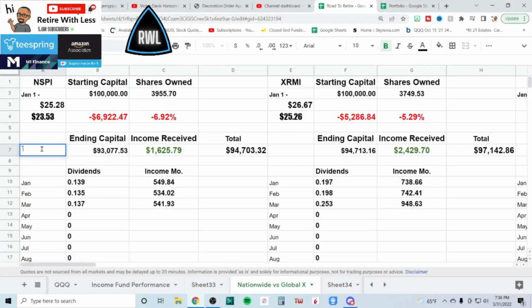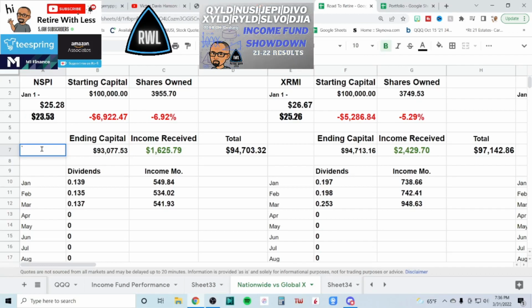Welcome back for another Nationwide versus Global X Collared Income ETF comparison, or I should say performance comparison. This is very similar to the Income Fund Showdown where I do the most popular ones, except this is just the funds that use collars. I've done videos on the collar ETFs, and I'll link some of them up top and down below.